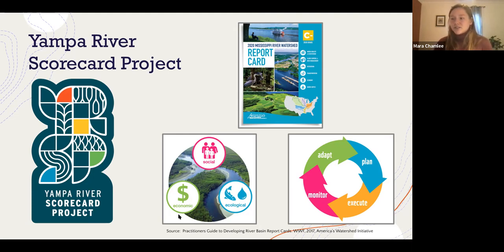But river report cards are distinctive because they really are a great example of the adaptive management process in action. River report cards require continual planning and taking tabs on what's working, what's not working, monitoring and upkeep of the data, and then adapting the process to stay effective and efficient. So these two figures here on the bottom are from World Wildlife Fund. They created a practitioner's guide to developing river report cards, and they detail the process very, very thoroughly.